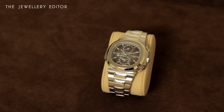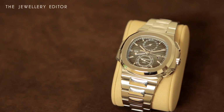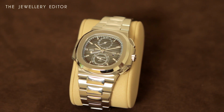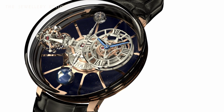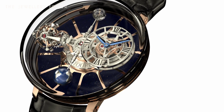The new Nautilus from Patek Philippe. It's one of their two steel semi-complication watches. I think it's really interesting. The first piece is from a brand called Jacob, which has been known for its sort of bling, jewellery encrusted watches. They've created a quite incredible tourbillon wristwatch, in which the tourbillon revolves around the dial.